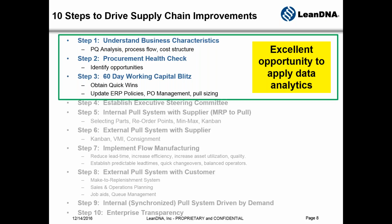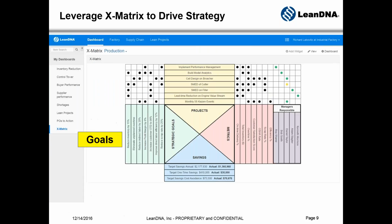It could be related to machine investments, but there's a lot of things that have to happen as part of lean that take big investment. So why not go after those quick wins first in the first 30 to 60, 90 days, get people bought in, get people excited, and then use that money to go fund other initiatives. And so those first 3 steps are what we've seen are these very data-driven steps that can be implemented very quickly.